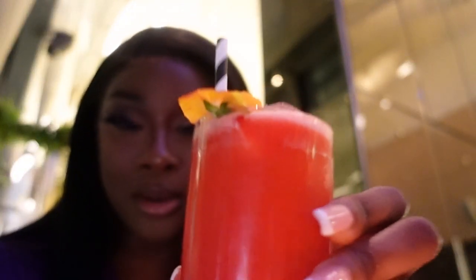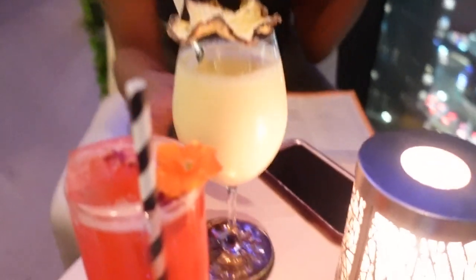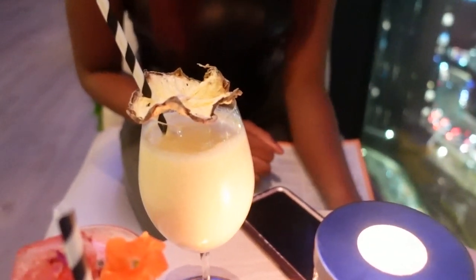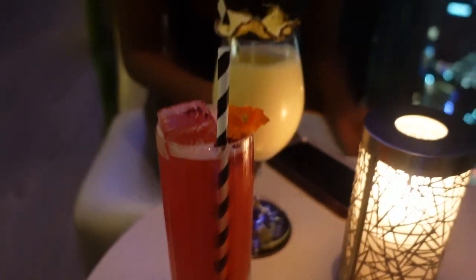They decided to photo bomb. I got a cute little botanical something. And Akaya got a pina colada, aka my favorite. Hold on, let me show you. You know I'm clumsy. Okay, so Akaya got a pina colada. I got the botanical something. Love it. Try it. It was strong. And it was sweet. Yeah, this is sweet as well.